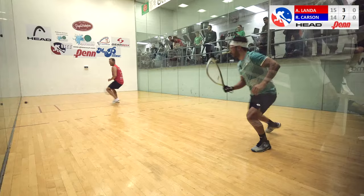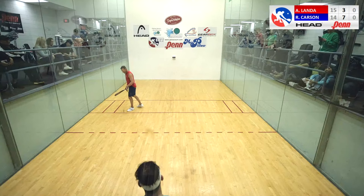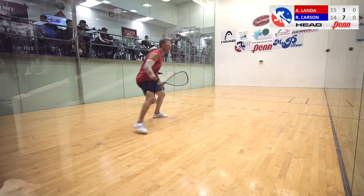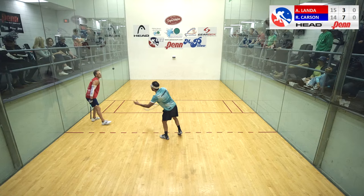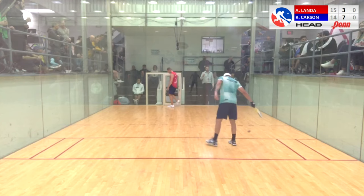Short ball. I'll tell you, Rocky had that lead, and now two points actually for Landa to get to three puts Landa in a position where the door's a little bit open. If it stays 7-1, the door's more shut, right? Two bounce get, and now you got 3-7 and Landa serving.